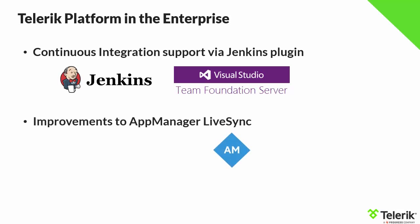Now, enterprise developers will also want to save time publishing updates to apps, which is why improvements to App Manager Live Sync are just around the corner. What is App Manager Live Sync, you ask? Well, it's a feature we introduced earlier this year that allows you to dynamically update an existing app without resubmitting that app to the app stores. So you can literally get an app update in the hands of your users in seconds as opposed to days or weeks.